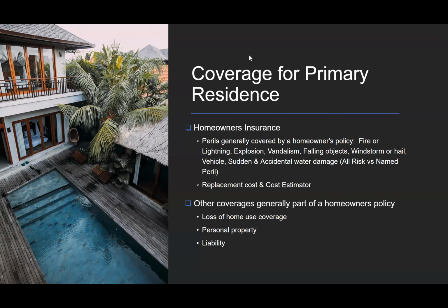So that's the loss of home use coverage. Other coverage that is part of the homeowner's insurance policy is personal property. Everything that is standard to a home generally is covered: your appliances, TVs, beds, clothes, cell phones, computers, things like that. If they get damaged due to something that is covered, such as a fire or an explosion, then your insurance company will pay for your personal property, as long as that coverage is there.